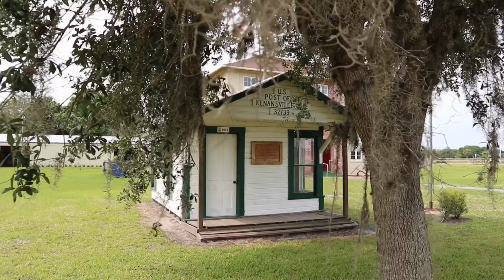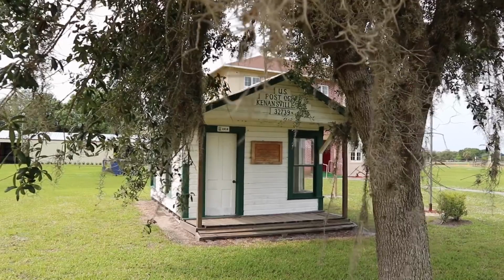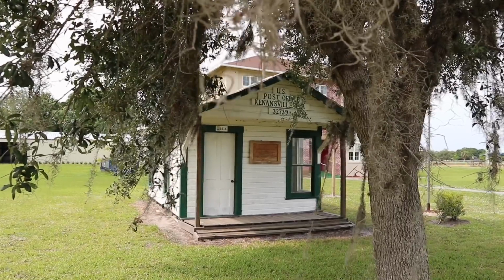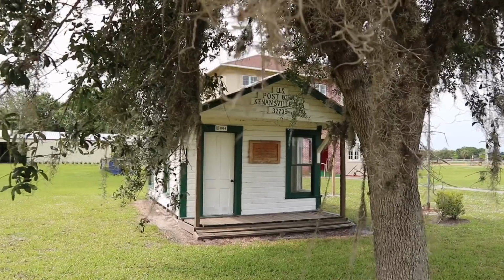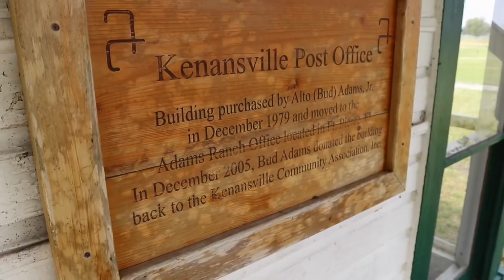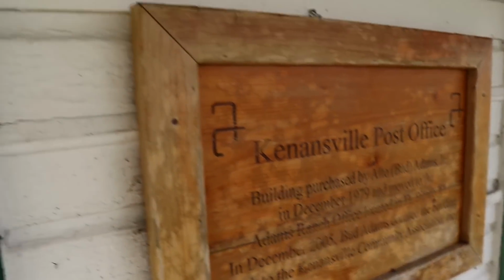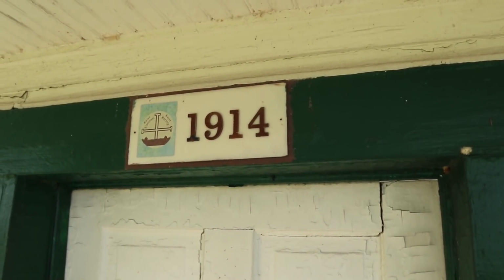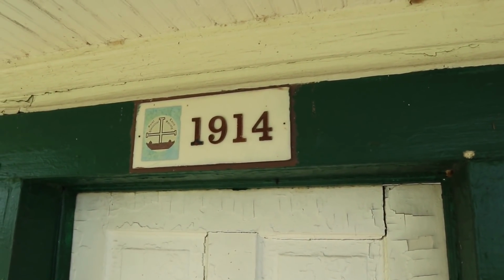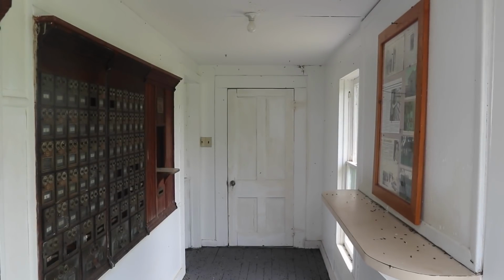Even though it was originally built and located here in Kenansville, in 1979 a private owner bought it and took it down to South Florida. But in 2005, they brought it back to its home. Bud Adams was generous enough to donate it back. No date stamp, but that could be an indication. 1914. Can't get inside, but I am peeking through the window.